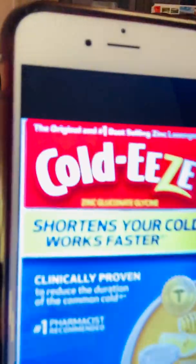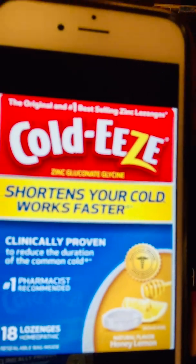So it can probably cut the duration that you're dealing with the sore throat down by taking it. Another product that I like is Coldeeze, okay? And this is kind of on the homeopathic side as well because of the type of zinc that is used. Do not go and buy zinc gluconate over the counter and start taking it in those high doses. You will throw them up.